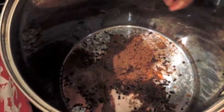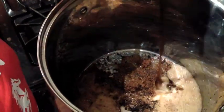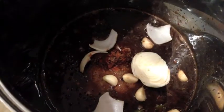Add about 15 cloves. We're gonna add a little something for you, something for me. We're gonna add a little Coca-Cola. Acts as a really good tenderizer and gives a little sweetness. And now we're gonna add in some good bay leaves to even out the flavor. And get a little bit of paprika in there, last minute flair. A little bit of freshness, some fresh cloves of garlic, about maybe 1/2 onion.